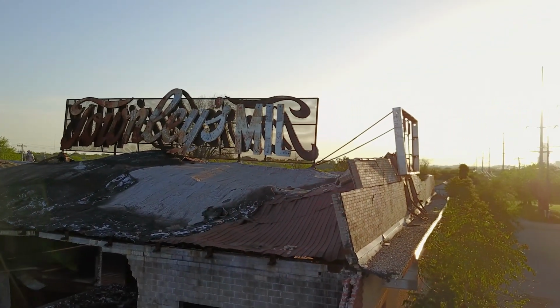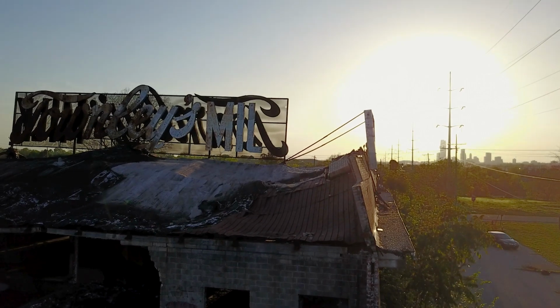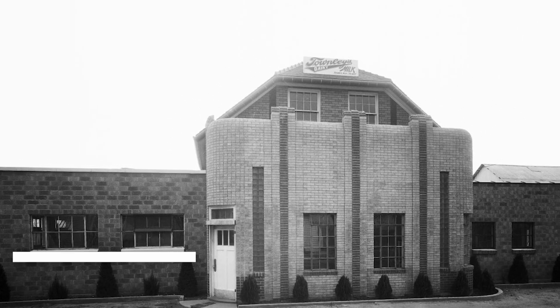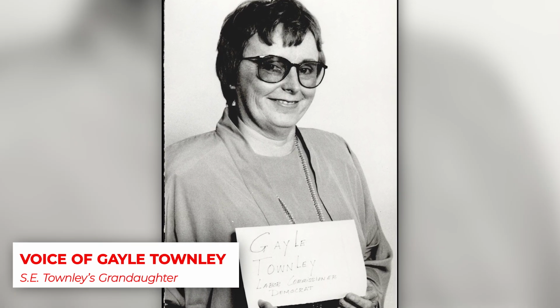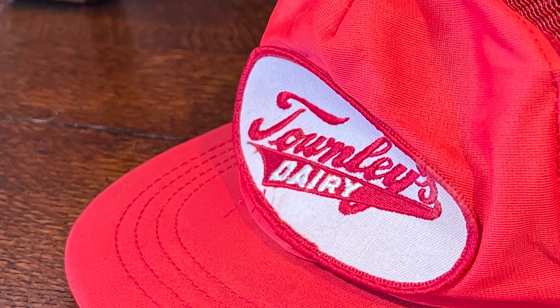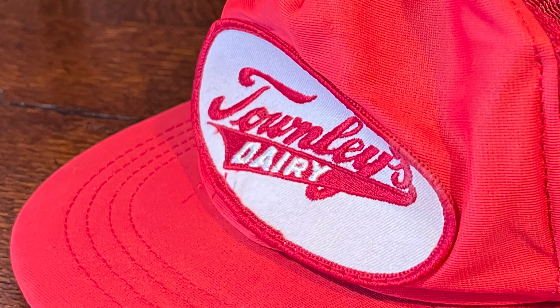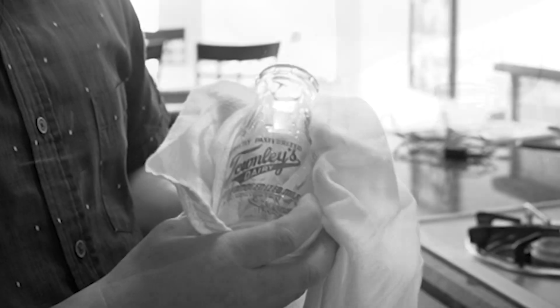Despite its massive size and impact it had in the Oklahoma community in the 20th century, Townley's Dairy had humble beginnings. It was started in the upstairs of their garage, and my grandmother did all the labor, washing all the bottles and getting everything ready and for it to be taken out for sale.